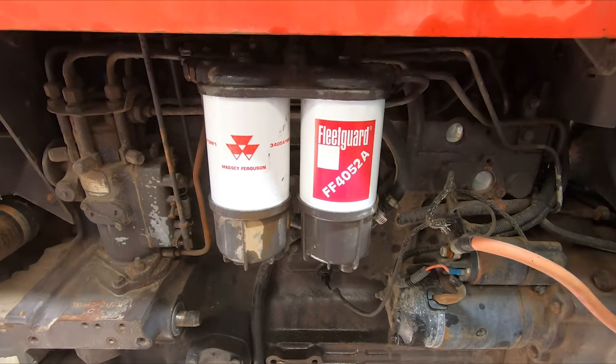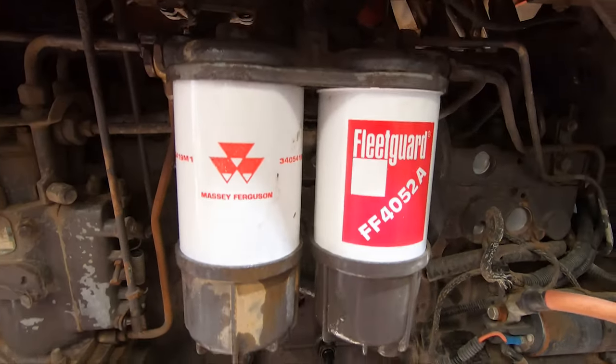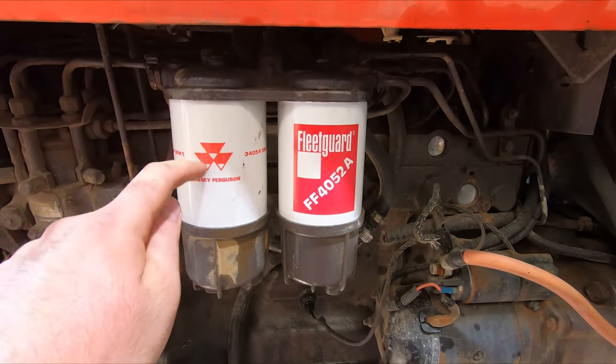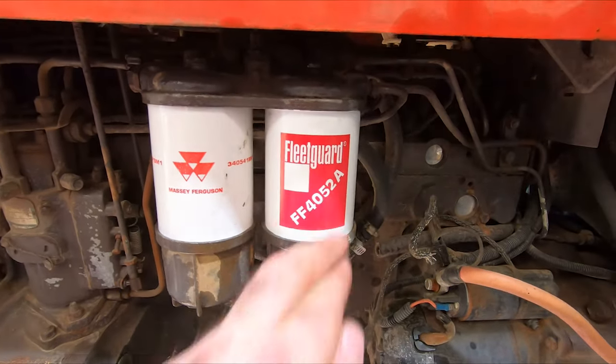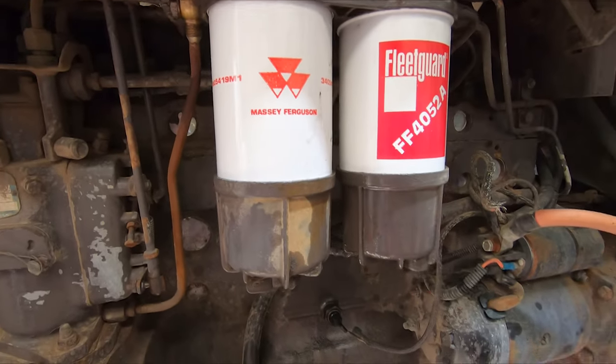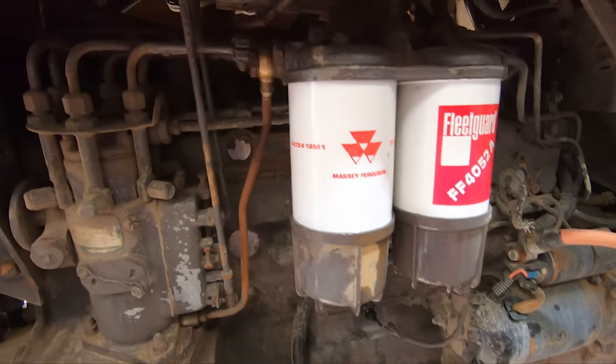And yeah, so now I've got to bleed these up. This one should have a bit of fuel in it because it would have been filling up when I put it together. And same with this one. So it won't take much. But what I'll need to do is go around the other side, where the lift pump is. I'll show you.